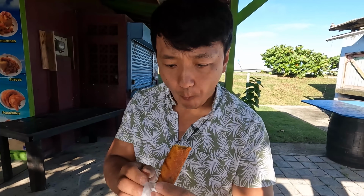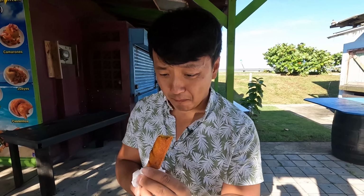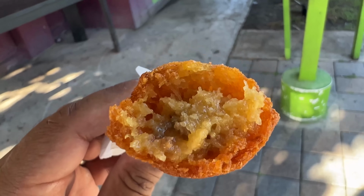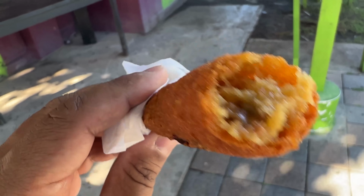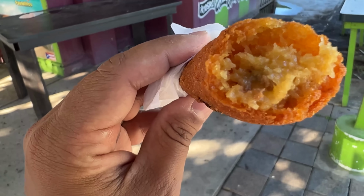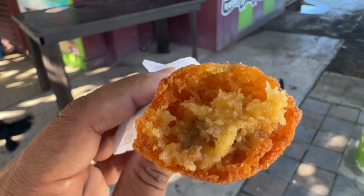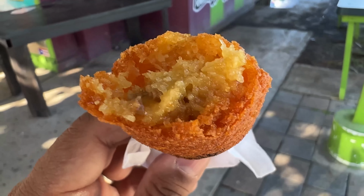Oh, this is just wow. First of all, the outside is light as a snowflake. The crunch is incredibly subtle. I mean, just the lightest little crisp. The inside, you get that great chewy plantain.